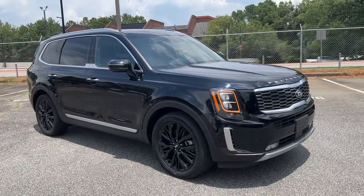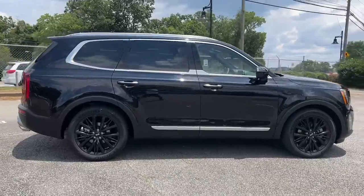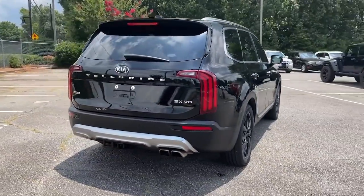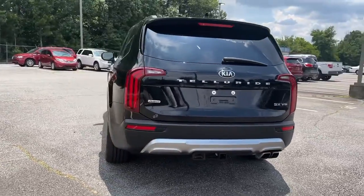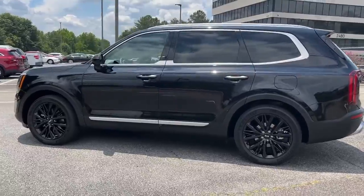This could be the car for you. The 2020 Kia Telluride. This vehicle still has fewer than 40,000 miles on the clock, so it won't last long. This handsome and versatile Telluride is ready to help you explore your world in comfort and confidence.